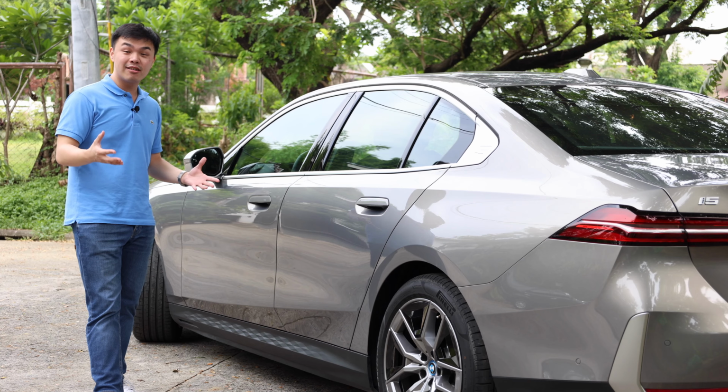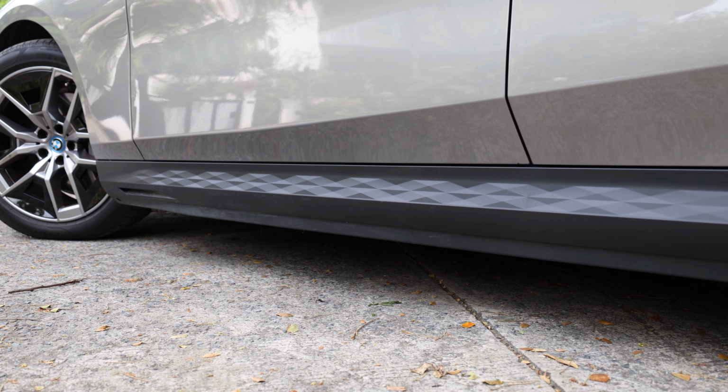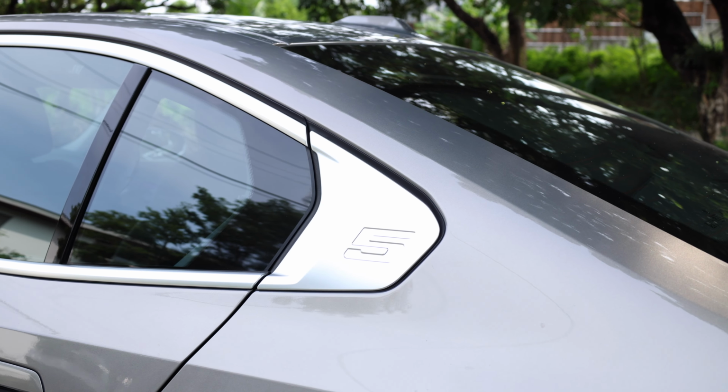Just to add a little bit more character to the look of the 5 Series, BMW also gave you some of this crystal pattern down there by the running boards, and just to make sure it's not like Mercedes-Benz where you can barely tell the difference between a C, E, and an S-Class, they gave you the badge of 5 right here by the quarter panel.